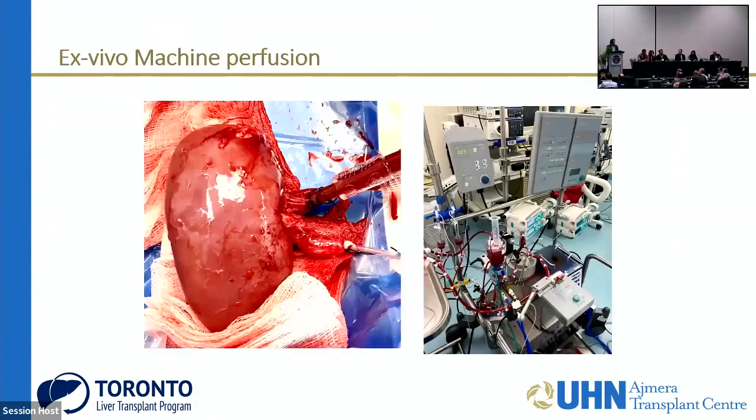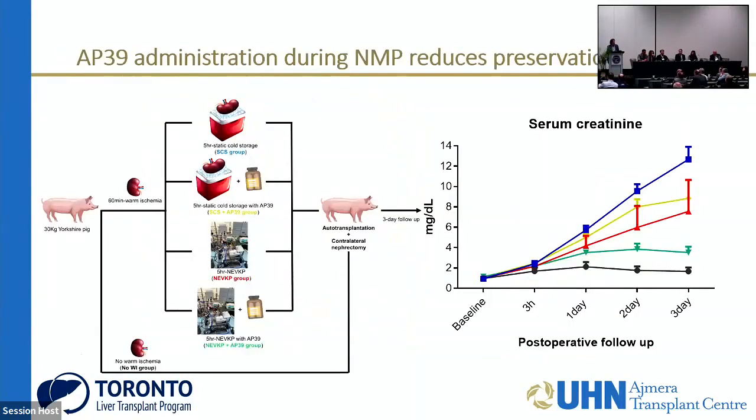So this is, I think, just the beginning of what we potentially can do as far as graft modifications. And I know this was mostly supposed to be focused on liver, but this isn't just limited to ex vivo perfusion for livers. There's the potential for other organs, and this is just another example out of our perfusion lab in Toronto.